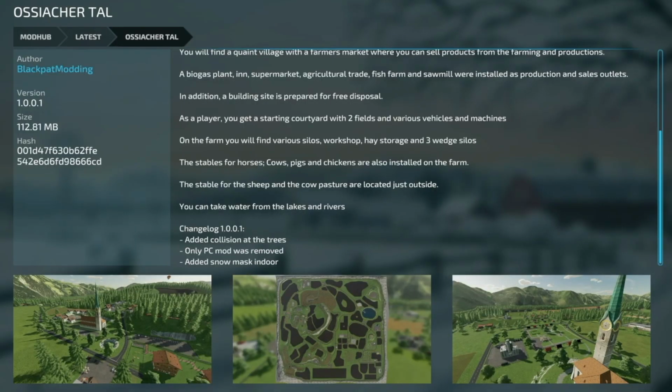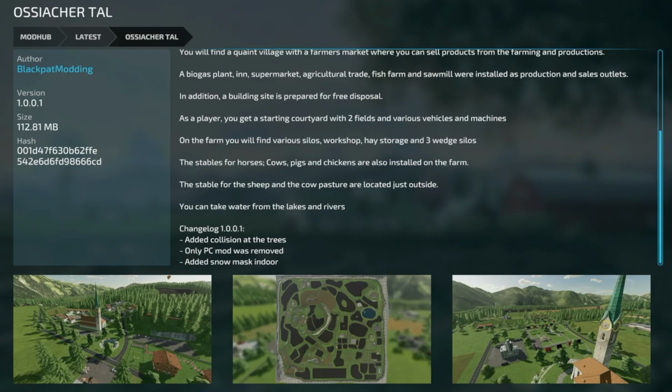Next is this one, Ossiacher Tal? I have no idea. My bad. Let's move on. Version 1001. Added collision at the trees. Only PC mod was removed and added snow mask indoor.